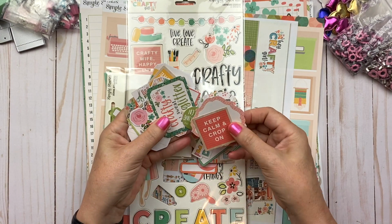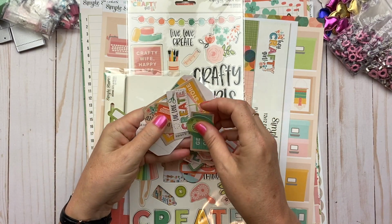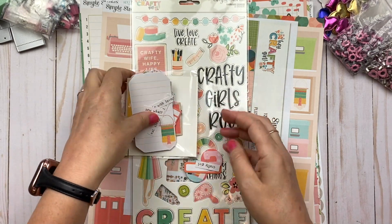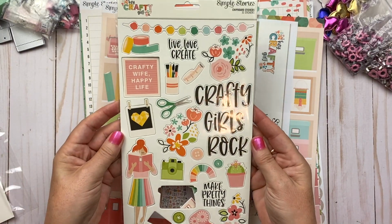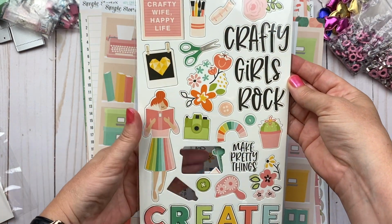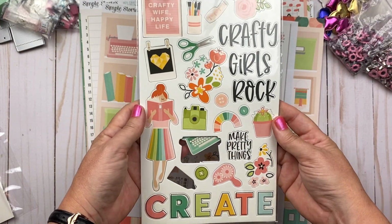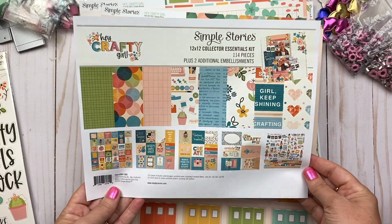Love to craft. I'm so crafty I sweat glitter. That's cute. Live, love, create. And then just a few other pieces and all that stuff with some wording. So that's cute. Then you get these Simple Stories chipboard pieces. And I think it's a typewriter. Yeah. And then I think that's a glue bottle. There we go. So that's everything that you get in the package.